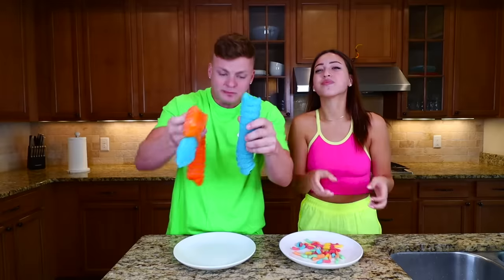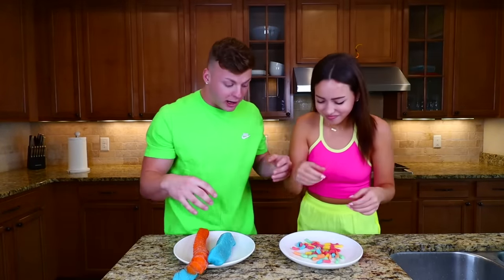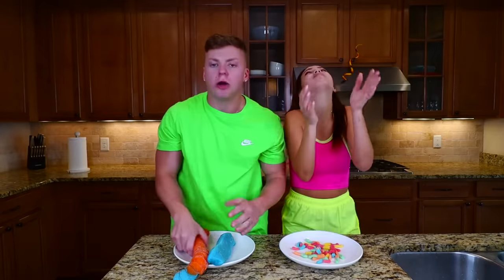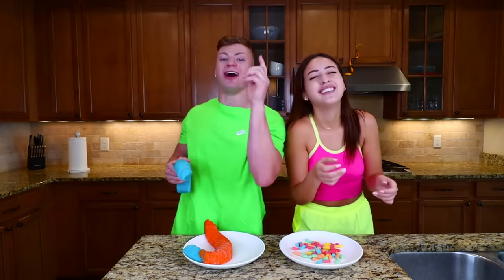This is literally the most giant sour gummy worm ever. Oh my gosh. I got sour crystals in my eyes. Look at all over my hands. Wow, so much sourness. Babe, I'm about to eat this entire thing. You know what, guys? We're gonna move on to the next round.